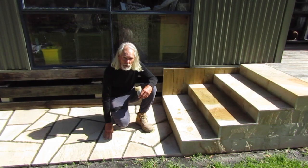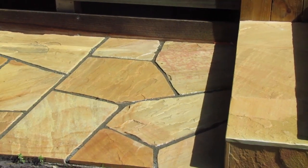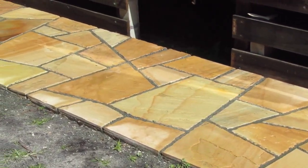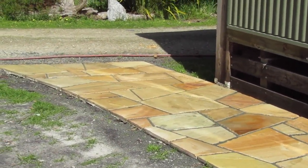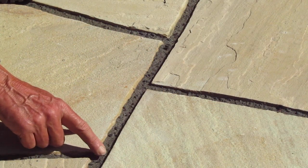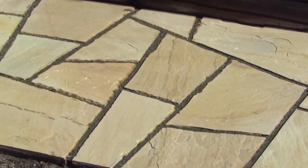The main element of this project was putting the stone pathway in. The pathway is constructed over a concrete slab with the sandstone glued down with tile cement, levelled as we go with packers to make sure it has a slight gradation running out onto the grass. And then I've filled it with a mixture of gravel, bluestone and cement to offset the natural light coloured stone.